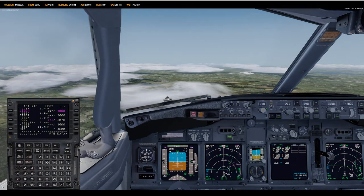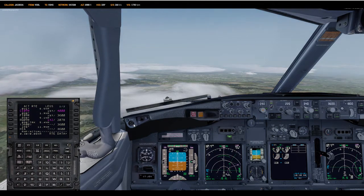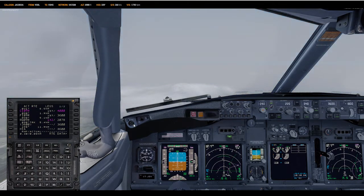Okay, so we can reduce the speed a little bit. Almost we are there. Oh my god, I can't see anything. I think that is why I have to reduce the speed.